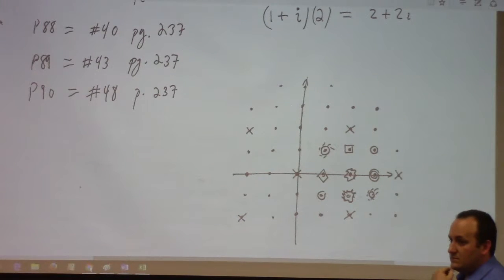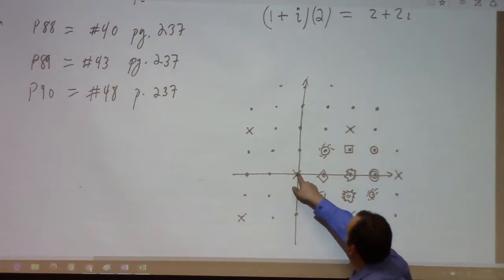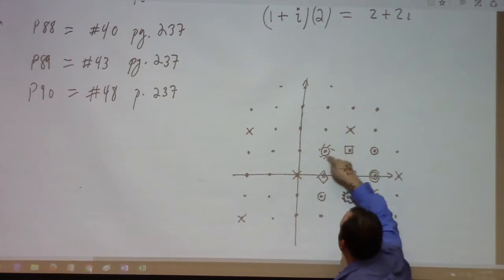How do you get from one thing to another thing? Like in the 1, 2, 1, 2. This is 2.